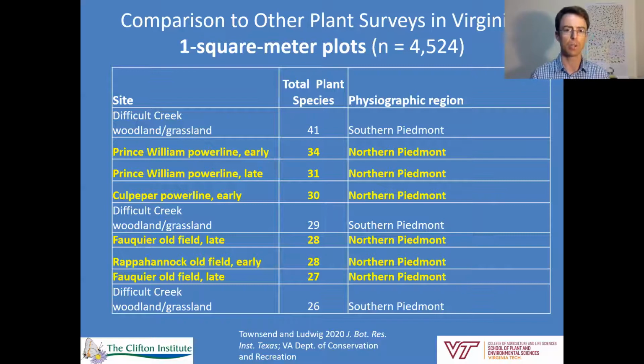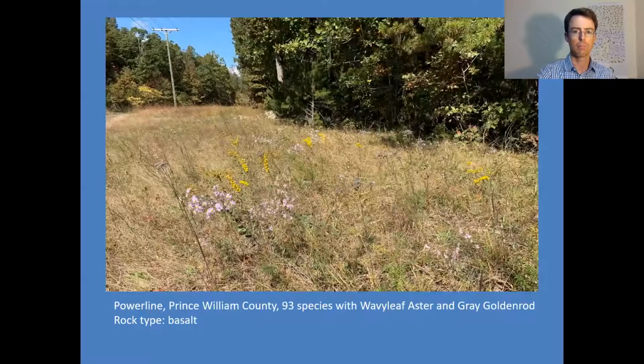And this extremely high diversity is also shown in the 1 by 1 square meter plots, and at that level of diversity, it's actually shown even stronger. So we had really exceptional counts at a small scale, 1 by 1 meter. And now I just want to show you some pictures of these fantastic sites.